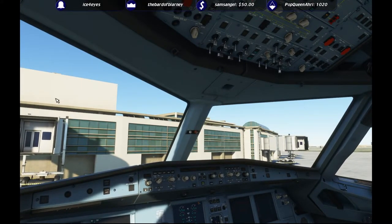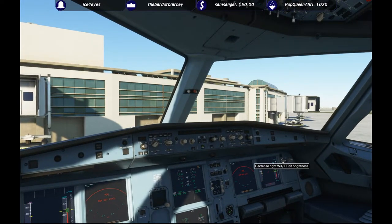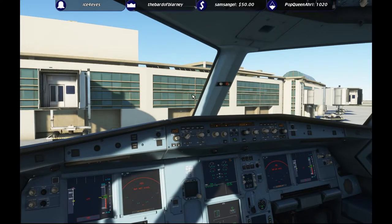APU has started. Cockpit lights and MCDUs being turned up. Technically, I don't really need it. Don't have an actual co-pilot. I'll turn up our lights because I want to be able to see what's going on. What's this called, the CDU? I'll find it here. My brain is not braining today.